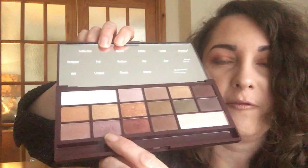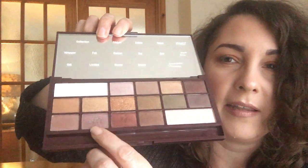So I'm just wiping off those and drying that off. The next one is called Limited, and it is one of my favourite colours from the palette from I Heart Makeup. So that's Limited. Very, very unusual, mauvey, gorgeous colour. So that is Limited.